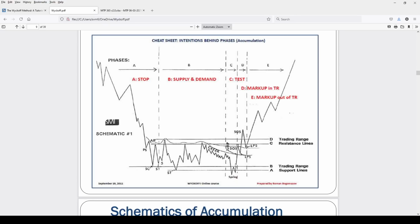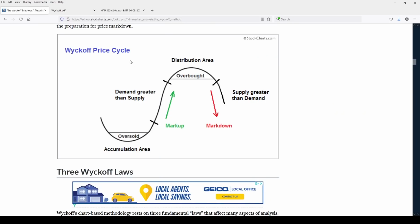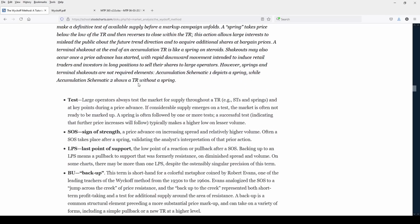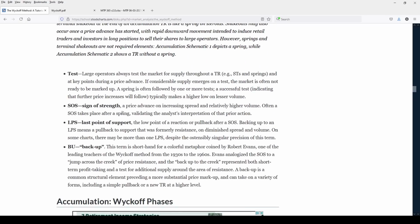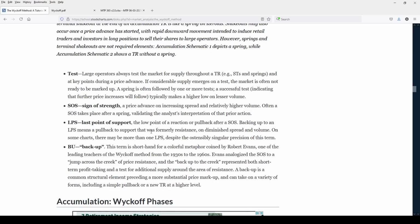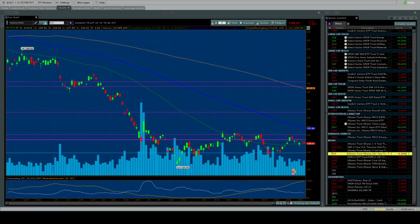You see it says spring here. It'll spring higher into what is an SOS. Now, if you're not sure, there are tons of websites on the Wyckoff method, and you'll find SOS is sign of strength. So the price is moving back up into the low end of the trading range that has been previously established. Then the sellers will come back into the LPS, and the LPS is nothing more than the last point of support. So let's go take a look at TLT and see if we can find these patterns in there.